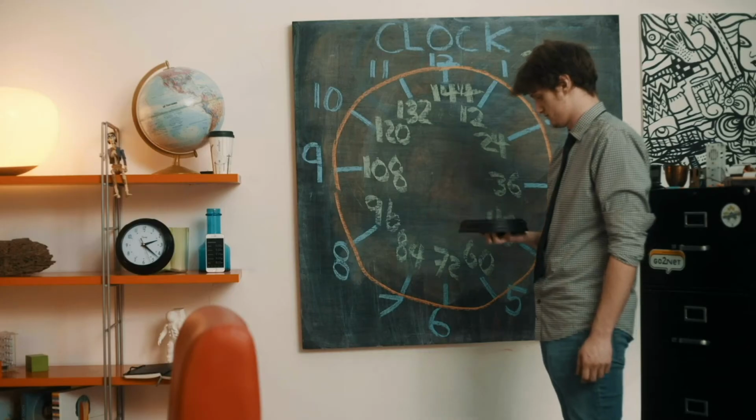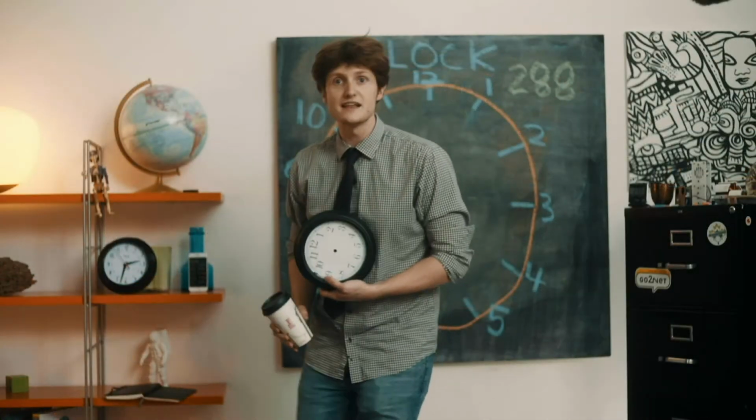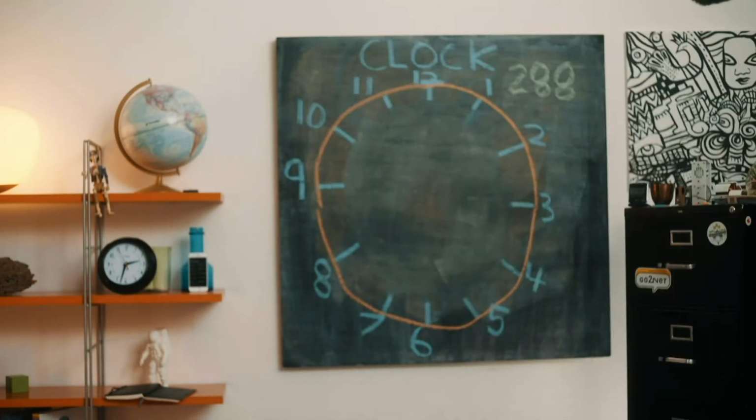You know, I've been reflecting on that last episode when the hands broke on our clock. Can somebody lend me a hand? And I think that we should make an LED clock that doesn't rely on mechanical hands, but rather light. Why not light?